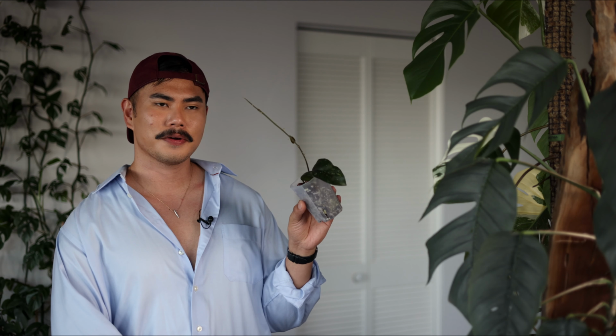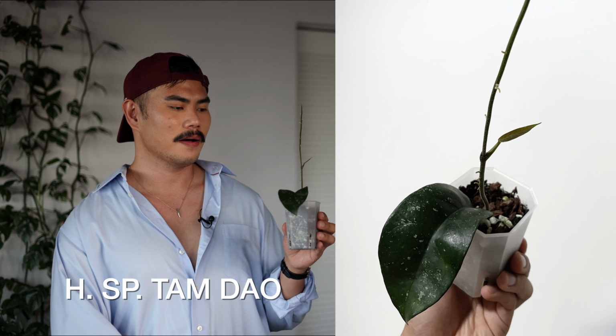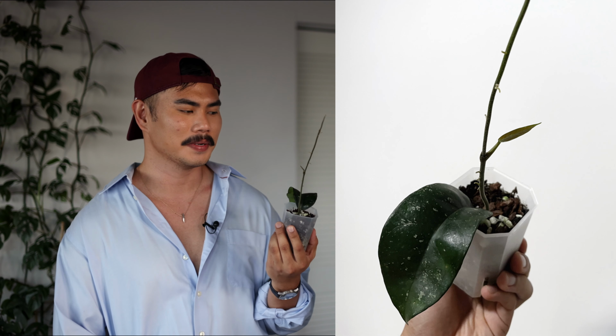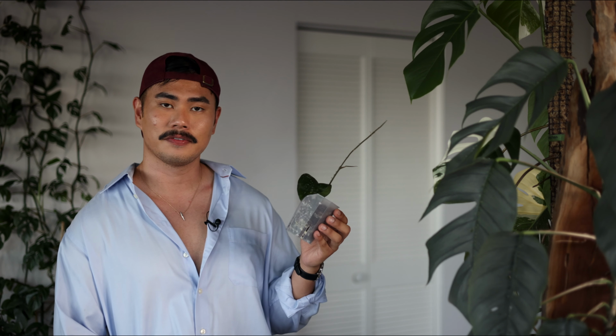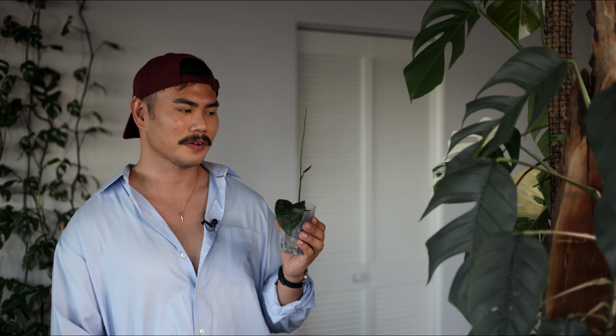Another Hoya that I don't see often in people's collections, and it's probably because it grows very slow, is this Hoya species Tam Dao. It's in this video, and it's my favorite because it finally decided to grow. Some Hoyas just take forever to root, and once they start rooting, they start going. So I'm excited for this new leaf to grow out, because all I know is that it looks like this.